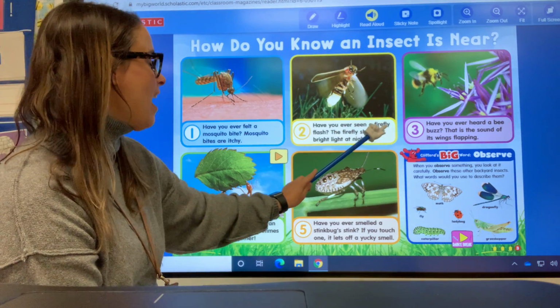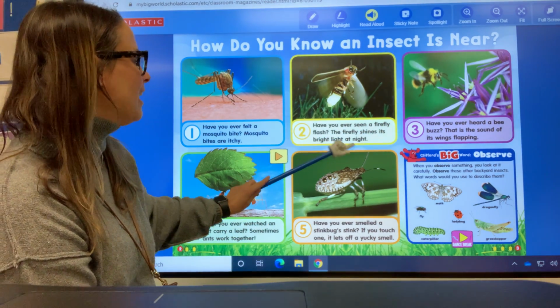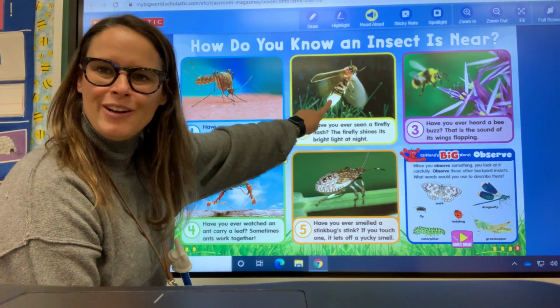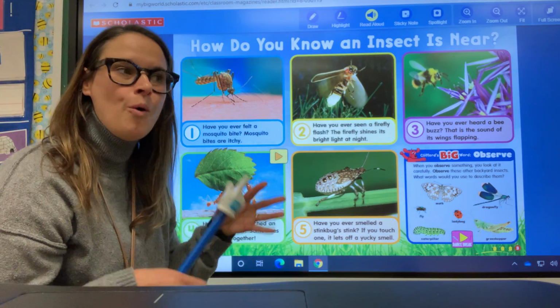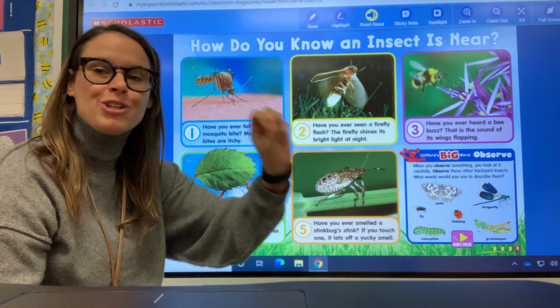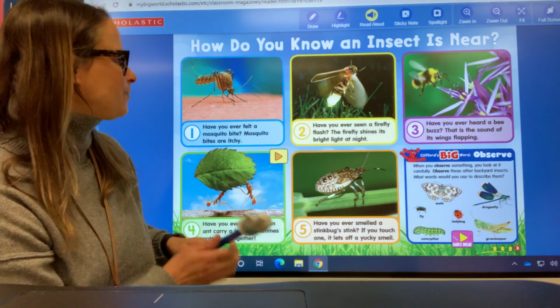Okay, let's look at the yellow box, number 2. Have you ever seen a firefly flash? The firefly shines its bright light at night. Have you ever seen a firefly? You won't see them at this time of year, but this summer, when it's hot out at nighttime, usually you can see them in the bushes and it looks like little flashes of light, and it's a firefly.